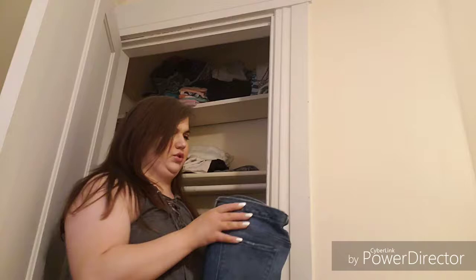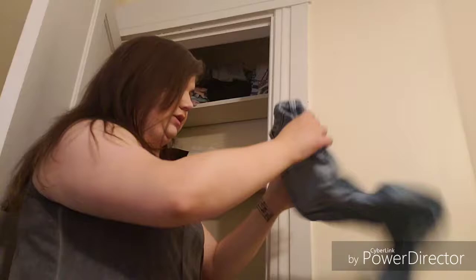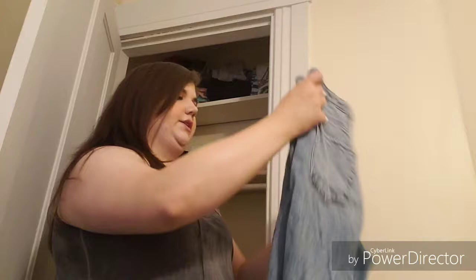So, these are also from the Massimo line. These are the same as those green ones I showed you. So I am going to keep these. Again, they're a tad bit big, but I'd rather something a tad bit big than something that's too small. And then these are from Wild Fable. These are too small. They are a size 10, so I am going to put them in the tote. We will see what happens.